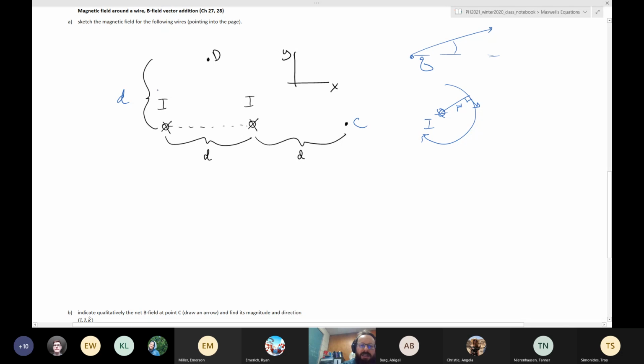Okay, so if we're talking about a wire that's going into the page, like I just said, you know that the magnetic field is going to be in a circle around it. If I can even draw a circle, yikes.